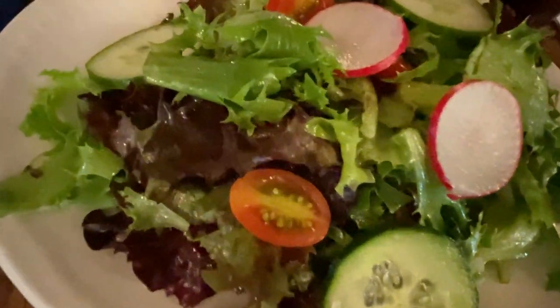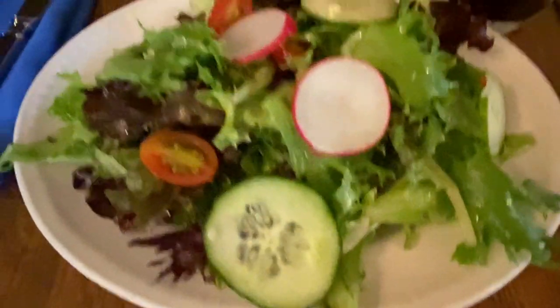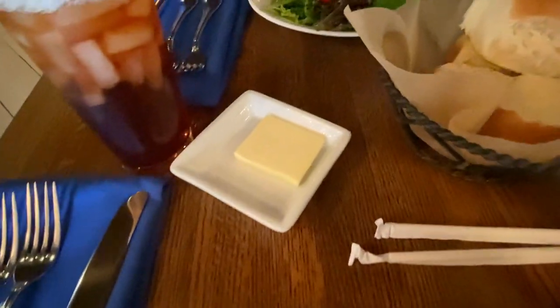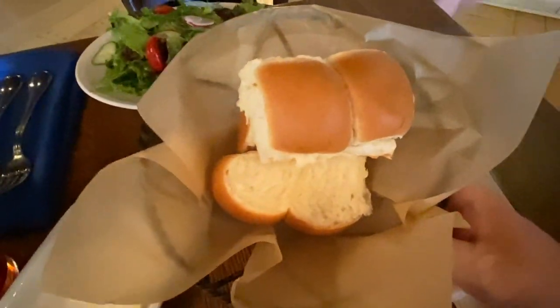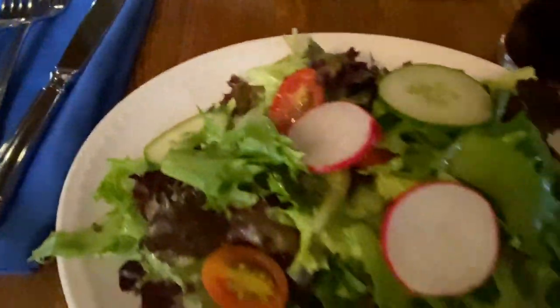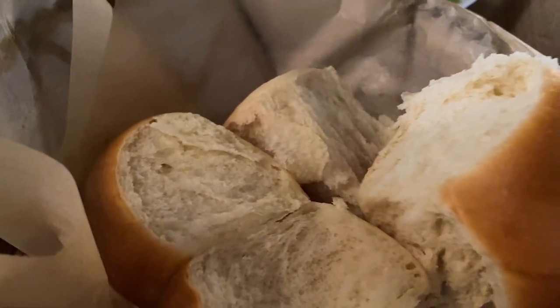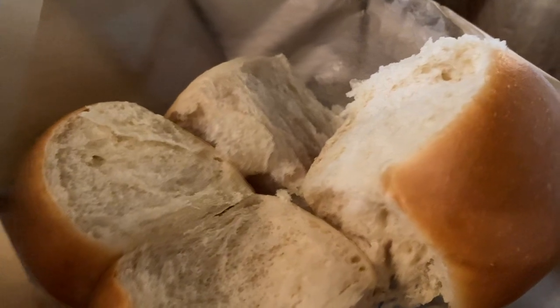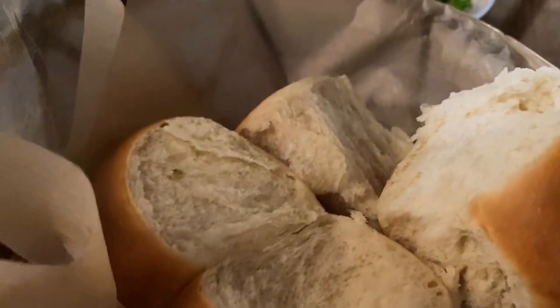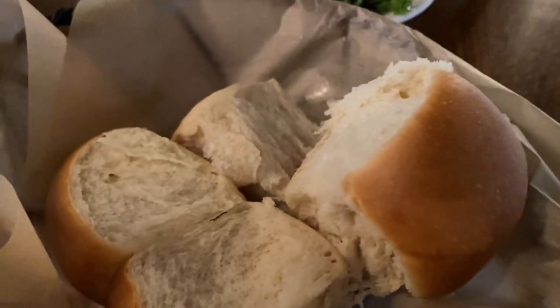All right, so they brought out the salad. Looks very good, very fresh. And then of course they got the bread service with the rolls, a little bit of butter. Gotta try the bread first. All right, so the bread is very soft. Very good. I love soft, doughy bread. And that's what this tastes like. It's very soft. Add a little bit of butter to it. This is awesome bread. I love these rolls.